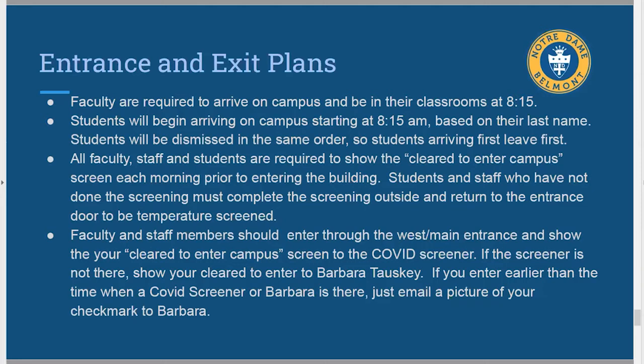So faculty and staff members who arrive before 8:15 should enter in the west main entrance, the entrance near the parlor, and then show your cleared to enter campus screen to whoever's at that front door from the COVID team. If the screener is not there, then please show your cleared to enter to Barbara or Myrna. And if you enter too early and there's not a staff member there, please just email a picture of your check mark to Barbara.